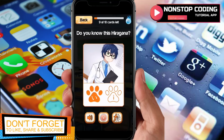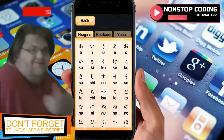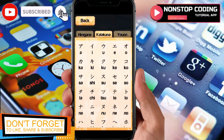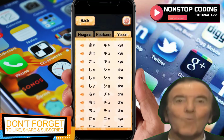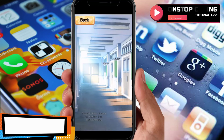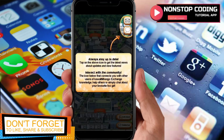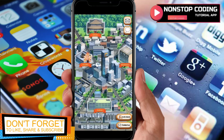I'm using my microphone, so I'm not able to hear it when I tap the play button. It's because of my microphone. Like for example, this one, if I tap this, I'm not able to hear it since my microphone is attached. Okay, so let's just go back, and okay, there's a lot in here to learn.